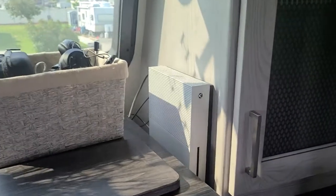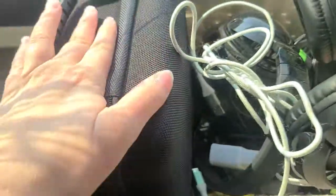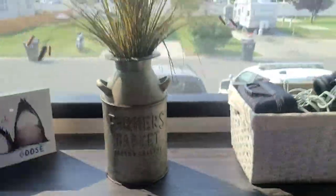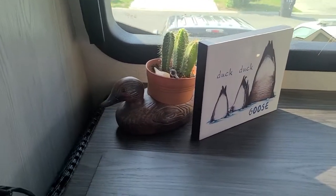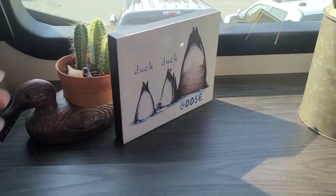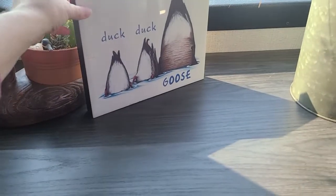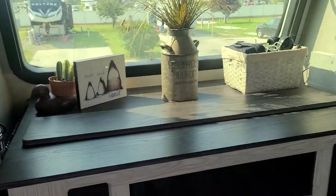Also up here at the front of the rig, we've got the Xbox. This is a bucket of electronics stuff, headphones and phone charging cords, the Oculus, that kind of stuff. And then I had to have a little bit of decor. Weston also had a cactus that he loves, and the cactus had to come. And obviously, you know, bird butts, because we're adults and decorate as such.